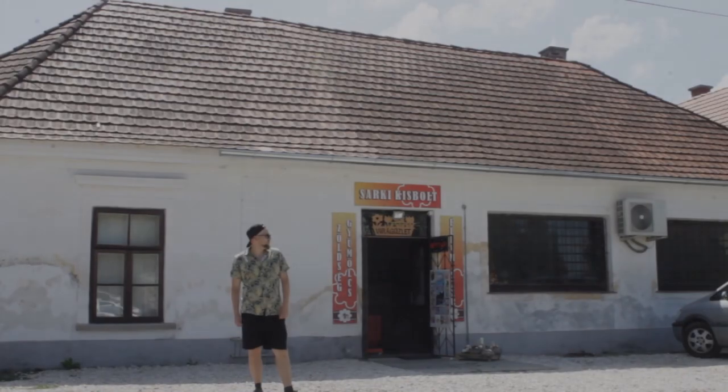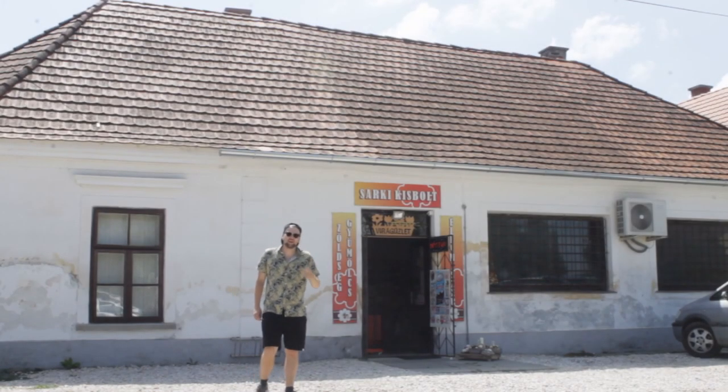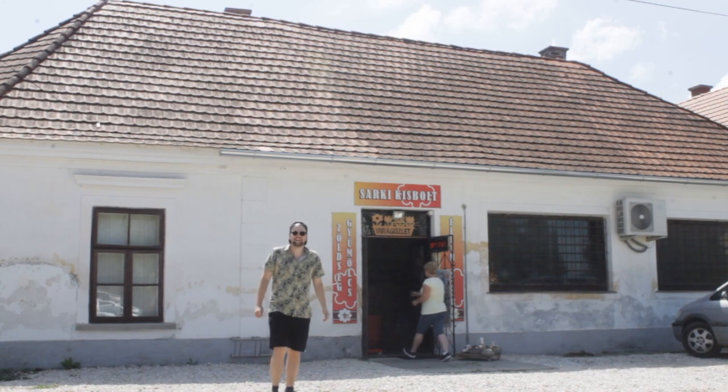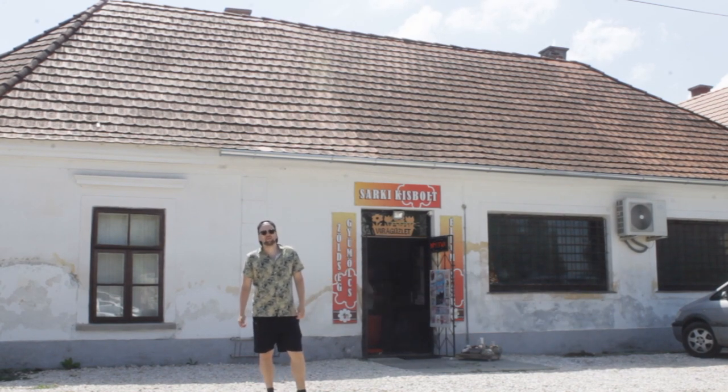Let's go. So hello everybody, here we have the vegetable shop. If you want to get something more fresh, because the other shops don't usually have that many options for vegetables, this is a good place where you can buy them from.